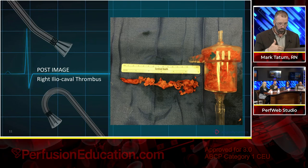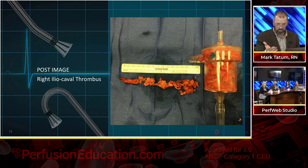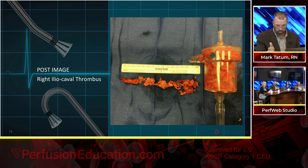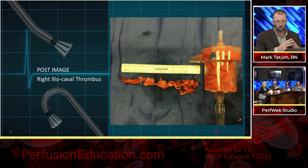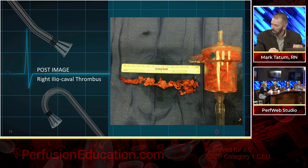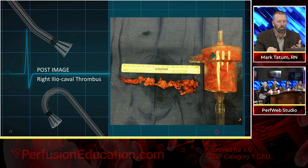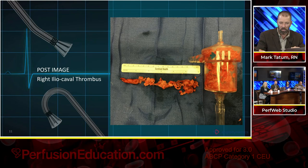But this is clearly not fresh or soft. There is a significant amount of chronic thrombus that's sitting in this space. Because our goal is to find and treat fresh or soft thrombi or emboli, we can do that. But some of the imaging modalities are not really going to tell us whether or not what we have is fresh or has a chronic component to it.